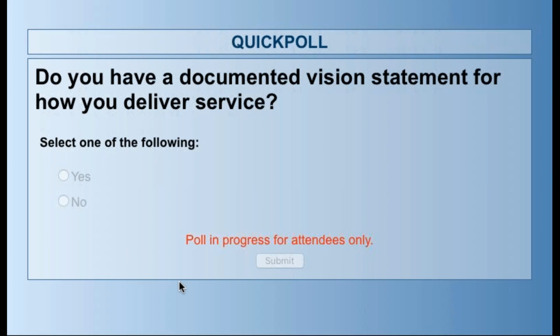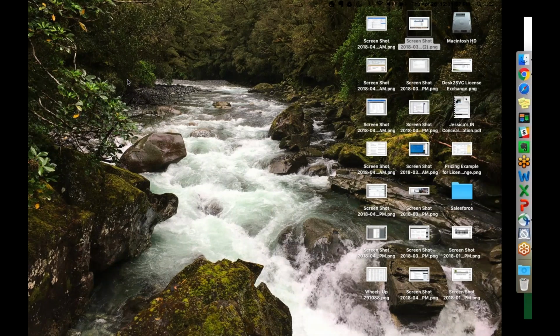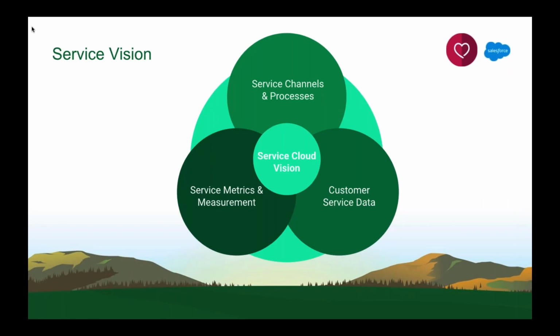Thank you. The majority of you are saying no, you don't yet have a documented vision statement for how you deliver service. So that might be a really great place for you to start here. I'll round up here. It's about an 80-20 split, 80 no, 20 yes. So for the 20% of you that said yes, that's awesome. I'm excited to know how this plays into your transition plan and what that could mean for you here on Service Cloud. So thanks for participating.